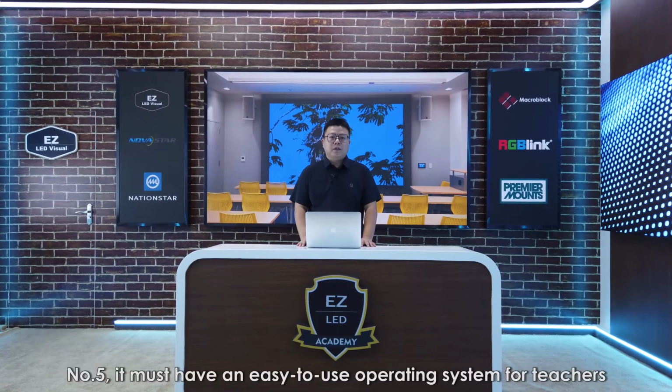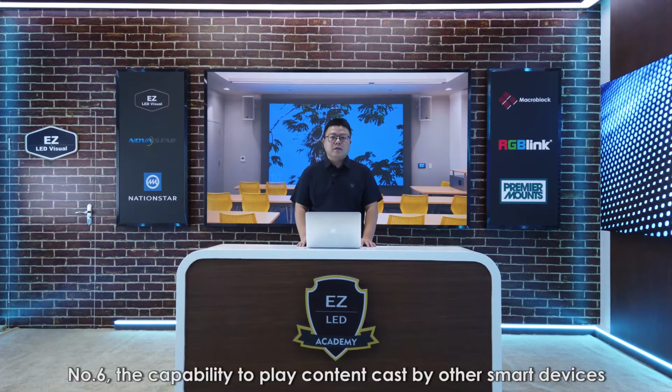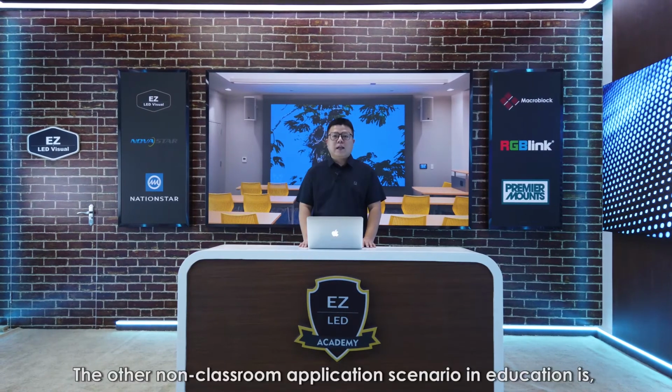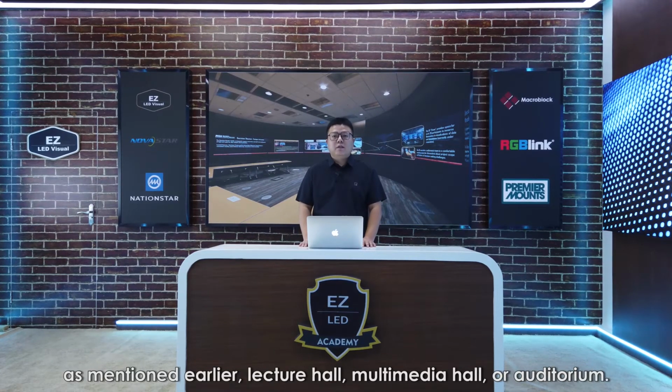Number 5, it must have an easy-to-use operating system for teachers to use it as a digital whiteboard. Number 6, the capability to play content cast by other smart devices, whether by adding external dongles or built-in functionality modules. The other non-classroom application scenario in education is, as mentioned earlier, lecture hall, multimedia hall, or auditorium.